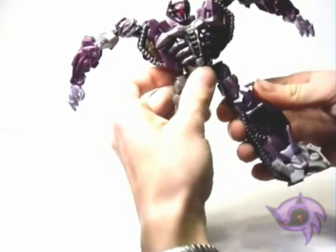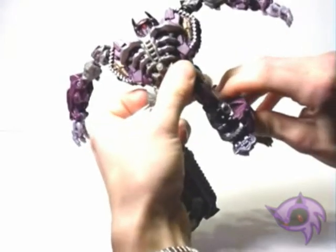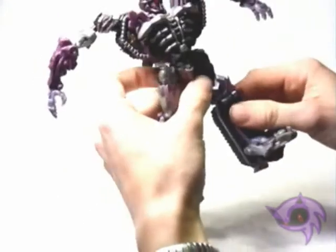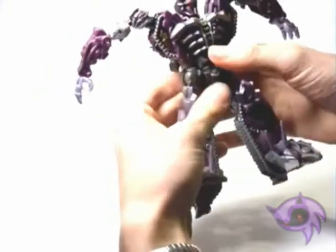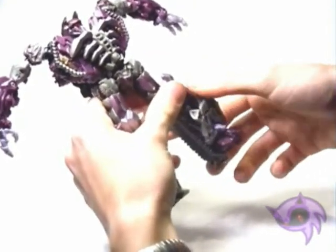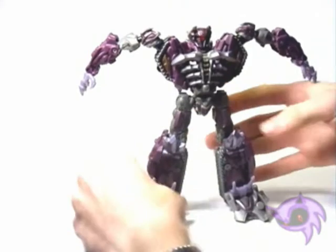Also, his thighs, they also rotate, as you can see. His knees, they bend. They're double jointed. That is awesome. Very awesome. So you can get them about way up there. Pretty cool. Pretty cool indeed. These are articulated as well. His knees, well, you know, pretty much his knee armor. And his feet, they pivot up pretty far, but that's due to transformation, and they pivot down. And that's it. They don't rotate. Would have been cool if they did, but you know what? Like I said, just nitpicking.